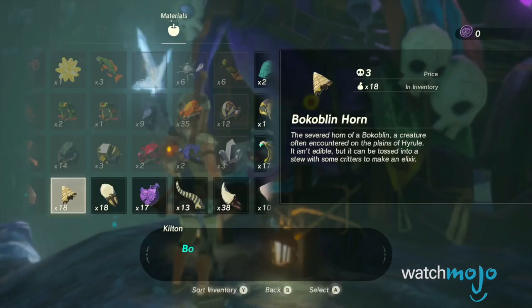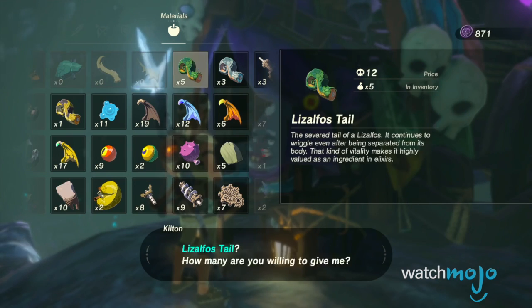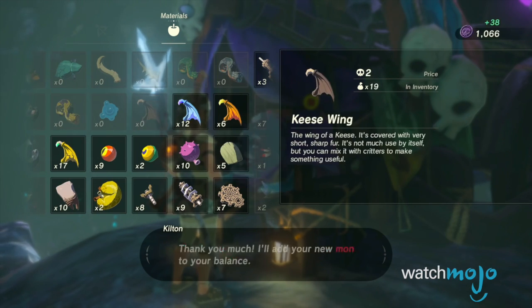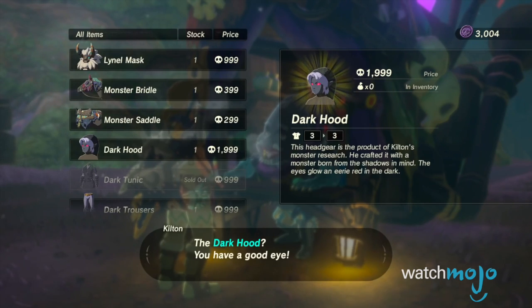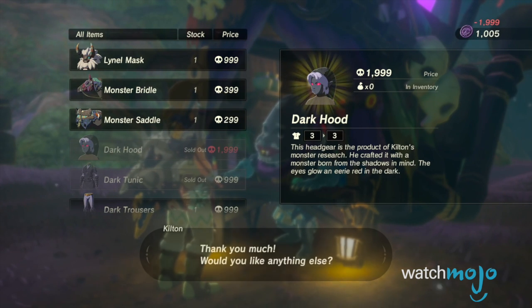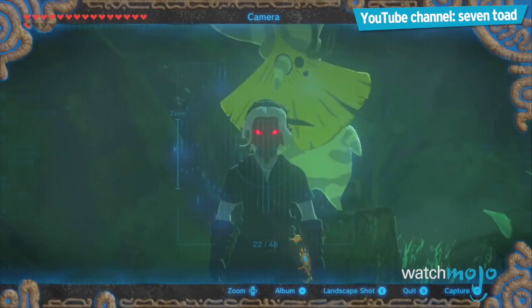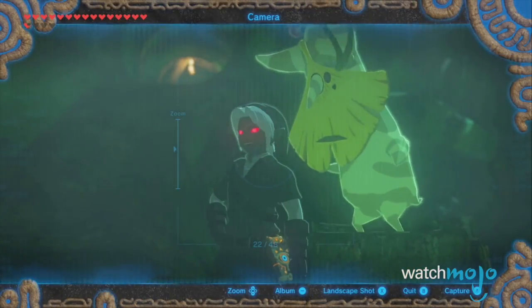Kilton sells some neat stuff though, including monster masks, but the real treasures don't become available until after our hero has conquered all 4 divine beasts. At that point, if players manage to track down Kilton again, they'll be rewarded with the chance to buy all 3 pieces of this costume, which disguises Link as his infamous mirror-match shadow self, glowing red eyes and all.